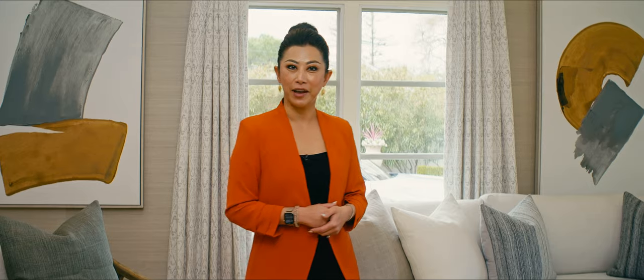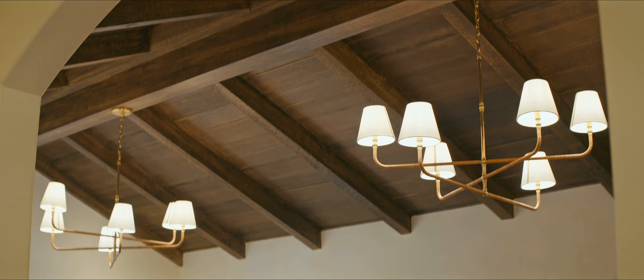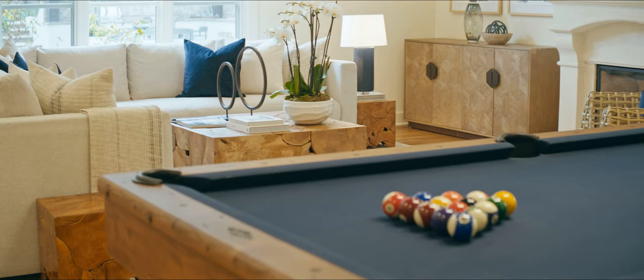Welcome to the second family room. Here's the lovely fireplace and beautiful vaulted ceiling, abundance of natural light. It also can be an office or a bedroom. We'll leave it to your imagination.